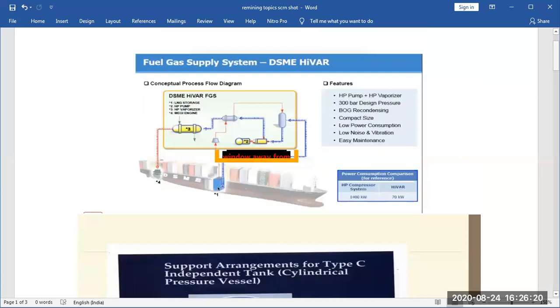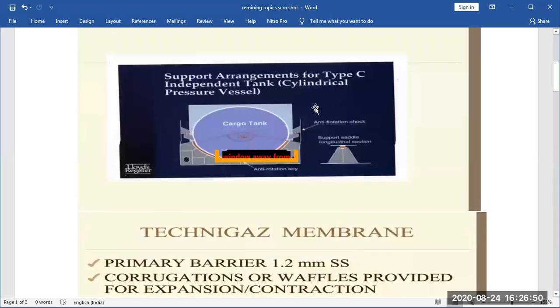There are some new ships which you see. You will find they are made as per the IGF code. They are dual fuel engine ships. In some places like Rotterdam or Singapore, you'll find LNG bunker barges for supplying ships which need LNG as a fuel, like this ship. And tanks also have 3.5 bar pressure. So type C is mostly, as you can see, for pressurized vessels, it's very thick, but some LNG barges have it also.